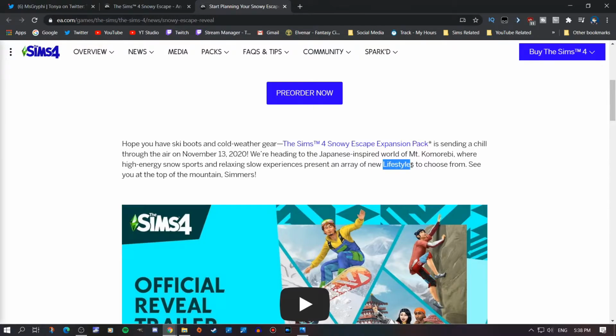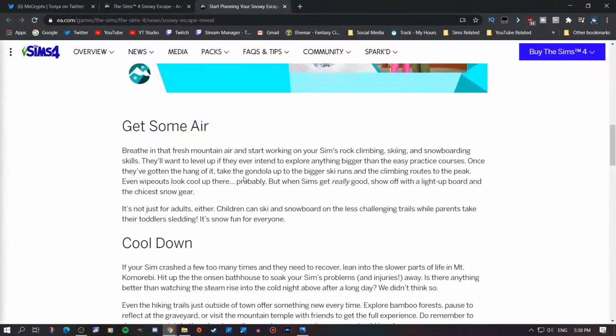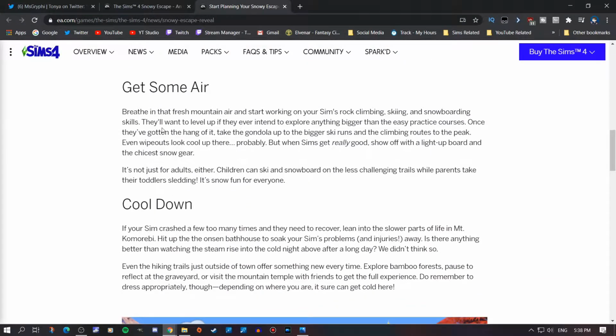So the way that they capitalize lifestyles right there is actually very important later on in the post, because that sounds really interesting. But it says, "get some air, breathe in the fresh mountain air, and start working on your Sims' rock climbing, skiing, and snowboarding skills." So I don't know if skiing and snowboarding will be one skill and rock climbing another, or if they're 3 separate skills, because that would be fantastic if they were separate skills. But yeah, so if you level up your skills, you can explore more difficult courses, like skiing courses.